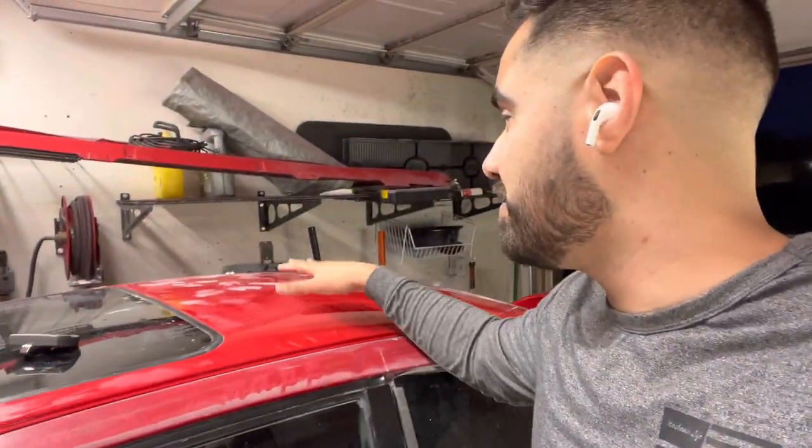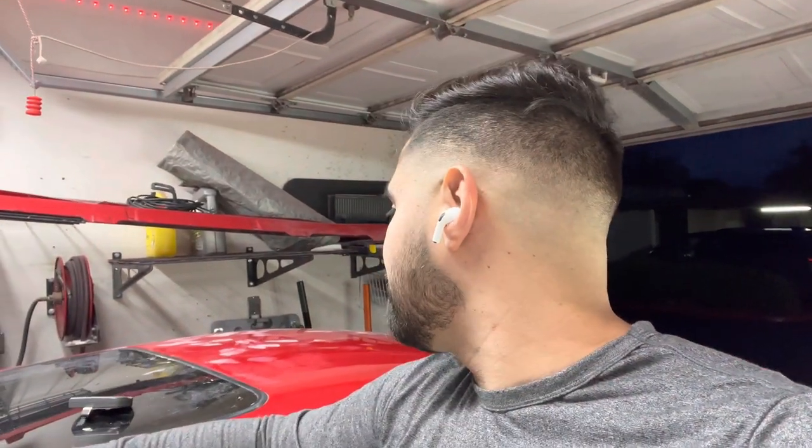I already knew how to paint. I just wanted to see how much it would actually cost me. And now, as you guys may also know, red is a very expensive color for paint. It's probably one of the most expensive colors at that. So that's where we're at right now.